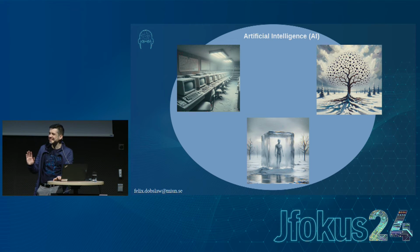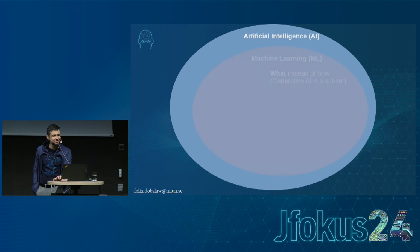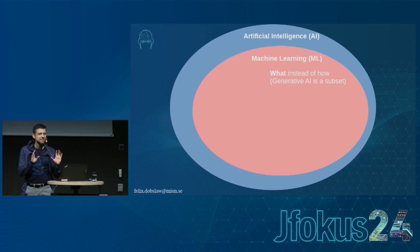Right now everyone is very bullish. Everyone's talking about AI. We don't know about that. But just for the sake of this talk, generally we see that machine learning is a part of AI. It's an important part of AI that has been growing in attention a lot. And now we have this sub area, which is generative AI, which everyone is talking about now, ChatGPT and DALL-E and so on. And the focus there is rather on the what instead of the how.